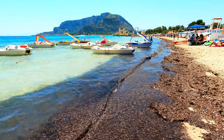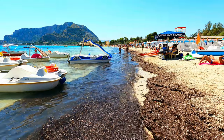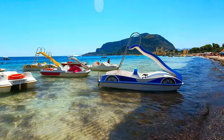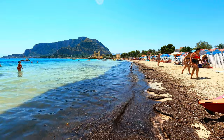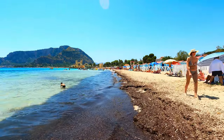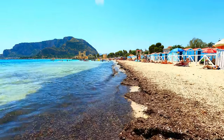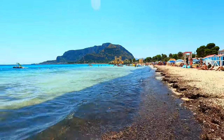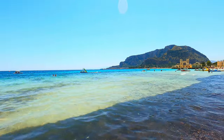So today there are some of this plant, which I think is Posidonia, because the area of Palermo, but also Trapani, is full of this plant. So sometimes there are some days when the Posidonia arrives also here on the beach. But people, you see, it's no problem for them because it's just a little bit, and then down there the water is crystalline and beautiful.